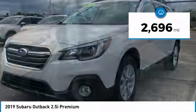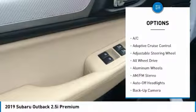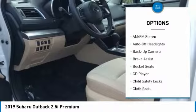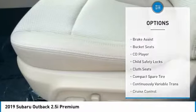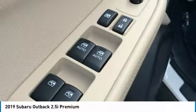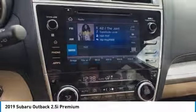Here are some of this vehicle's great options: all-wheel drive, backup camera, keyless entry, leather-wrapped steering wheel, driver airbag, driver lumbar, power steering, adjustable steering wheel, four-wheel disc brakes, cruise control. This vehicle offers reliability and good looks at a great price. So come in and take a test drive today.